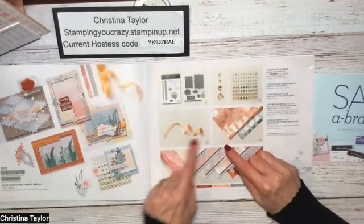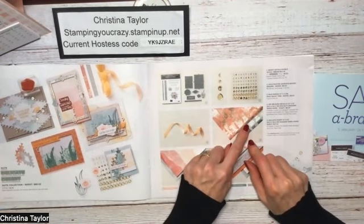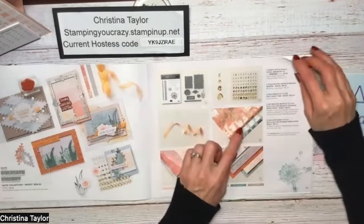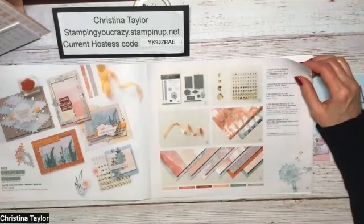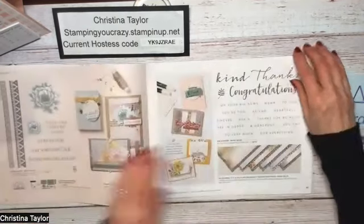Some Pale Papaya Faux Velvet Ribbon. And then some Dry Brush Metallic Specialty Paper. It is in Cajun Craze and Petal Pink and Soft Succulent. And then there's gold accents to it. It's pretty paper. And then the Delicate Desert 12x12 Designer Series paper, as you can see down here. Really some soft prints on that.